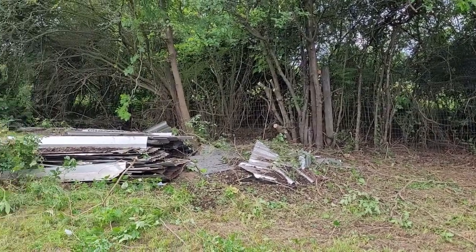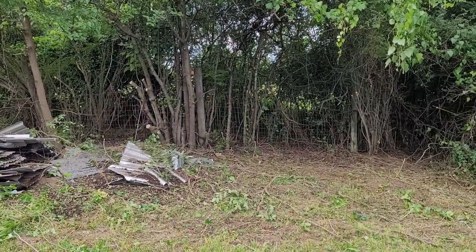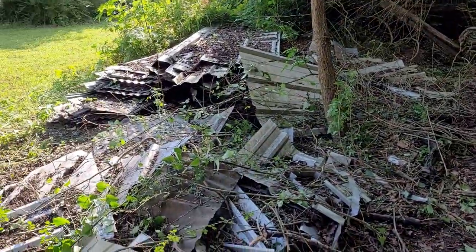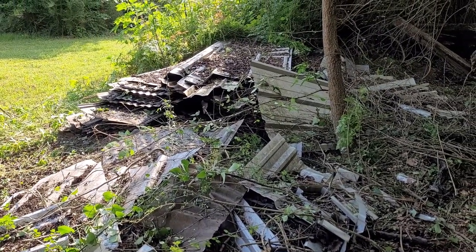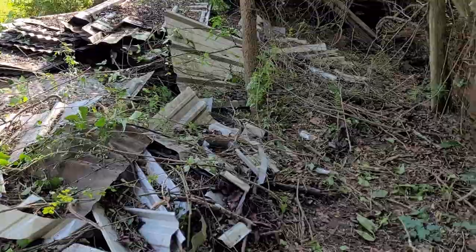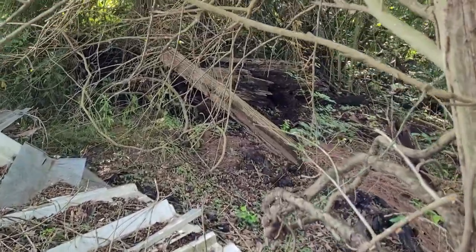So hopefully I'll get to do a little bit more soon before all of this has a chance to grow back. So here we are back in by the fence that I've cleared out, and this is that massive pile of tin. Most of it is left over from when they re-roofed our house, but what I wanted to show you is right back here. This is what we're working towards.